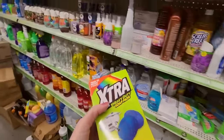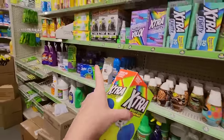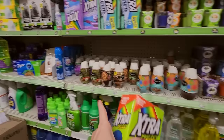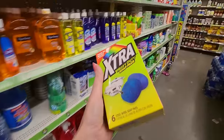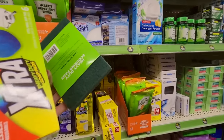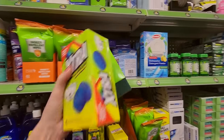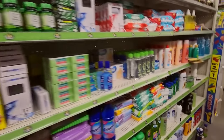You can tell I haven't organized this aisle in a while. It's kind of traumatic. Okay, I don't see it. Sometimes you do run across an item and you don't know where it goes. Let's see. What are, like, these little scrubbies, where did these go? I don't know. I'm going to put it up there for right now.